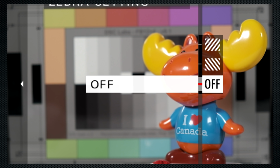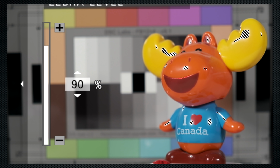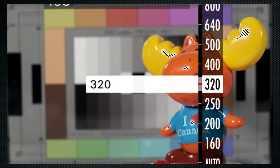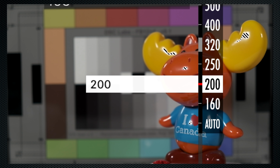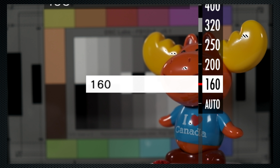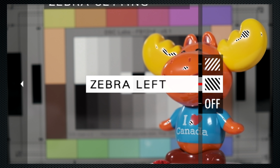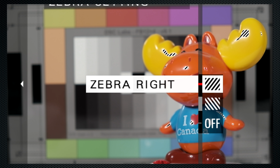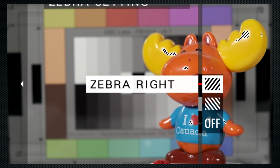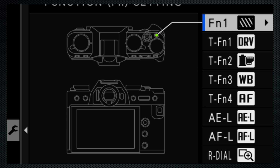Luckily, there's Zebra. Not sure why this requires 2 menu entries, but it can be set from 50 to 100 and does appear while you're adjusting ISO. According to my Atomos recorder, the 100 setting reads as exactly 100 on a waveform. I'm also not sure about the 2 directions. That would be useful if you could set each independently at different levels. Zebra can also be assigned to a custom key.